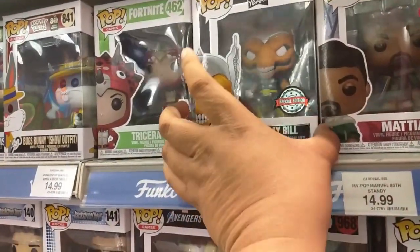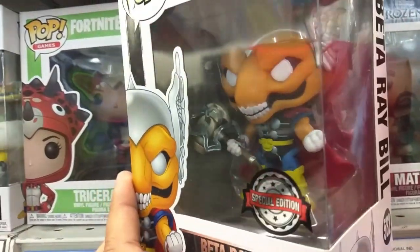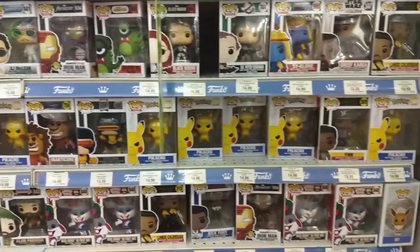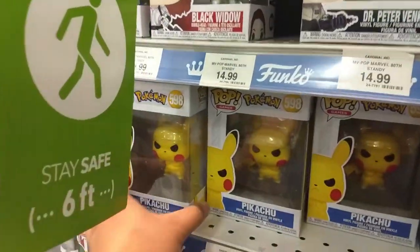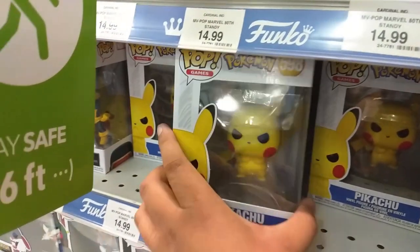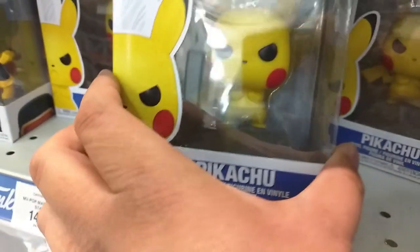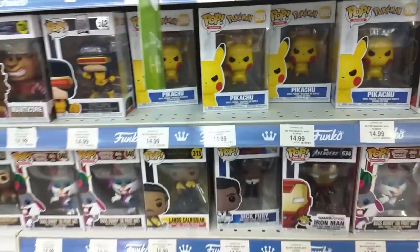Check out the Better Ray Bill. He almost looks like he has personality. That's because his face is freaking in a permanent smile. Yeah, the no mouth thing is just killing me. Okay, I have to admit, I can't even grab these things. That is one freaky and actually kind of interesting looking Pikachu. What is with a cut off head? Oh no, that's just the plastic.